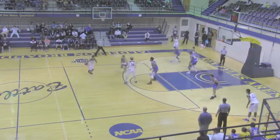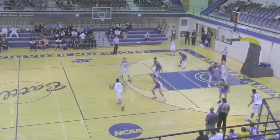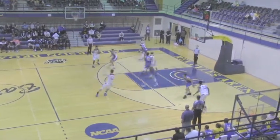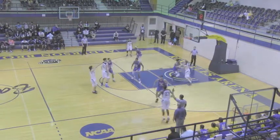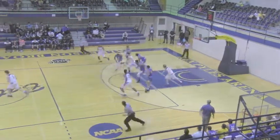Ty Jordan now in between the circles for the Pioneers. He gets a screen by Spotleson. Working around the arc. He gives it to Pantos. Pantos to Shepard. Shepard gives it to Majestic. Majestic for a 3-ball. No good. Too strong. Rebound Mills.